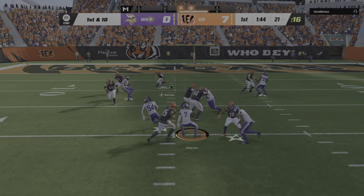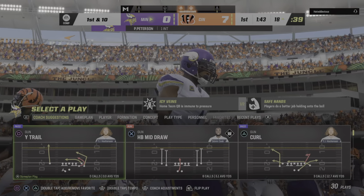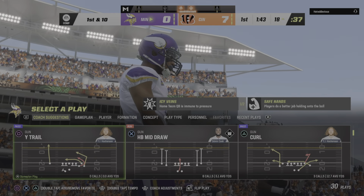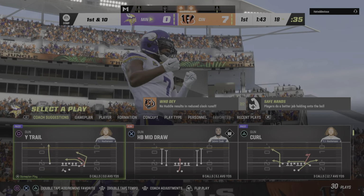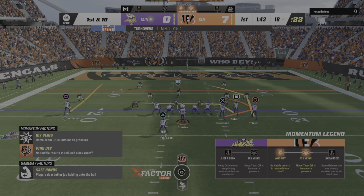Into a double team, and it's intercepted. And the Vikings are going to take possession of the football. So consecutive interceptions here early on in this one, and maybe setting the tone, Charles, for a game where the defense really takes center stage.